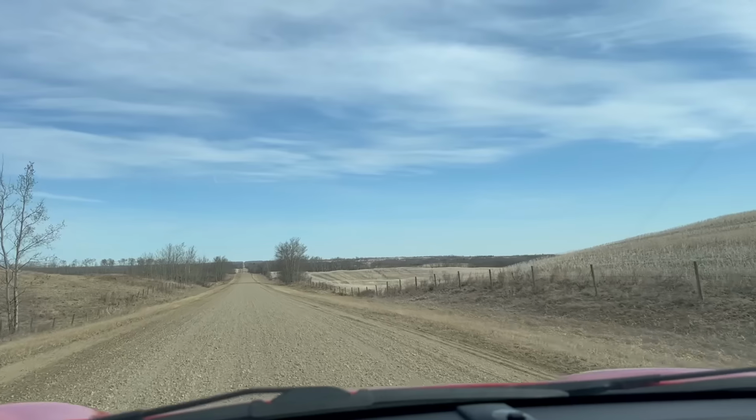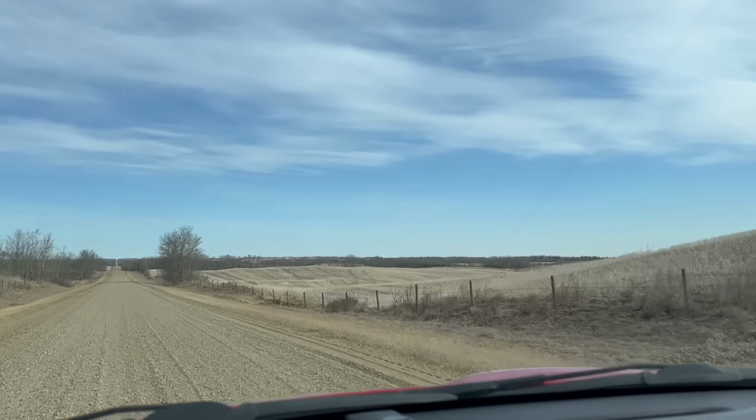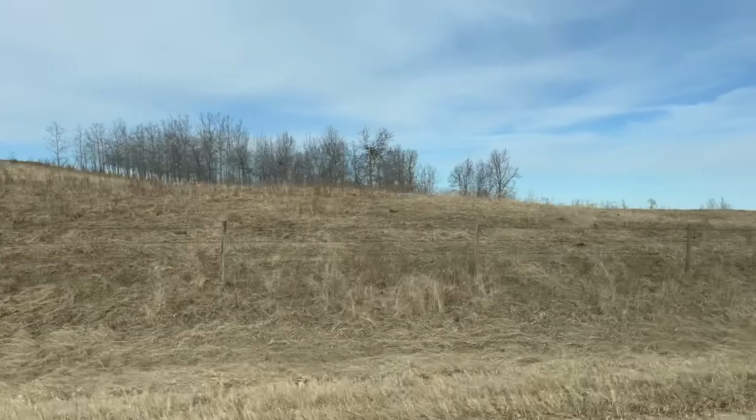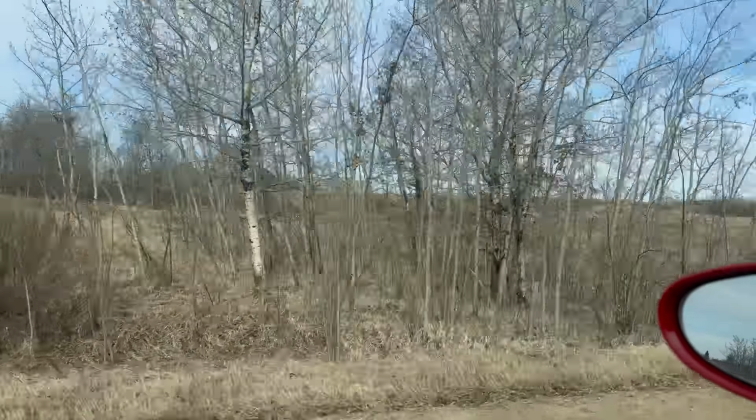My gosh, this is way out in the middle of nowhere. There's like no houses. I mean, there must be farmers somewhere, but much nothing. Miles of nothing.